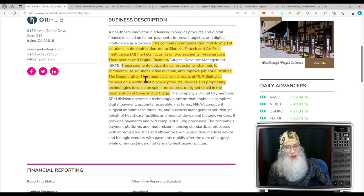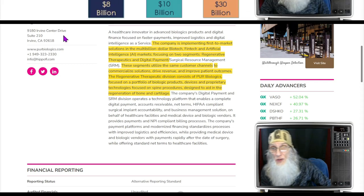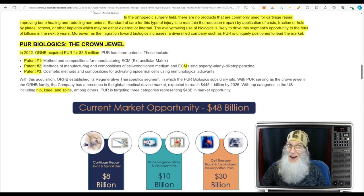The regenerative therapeutic division consists of Pure Biologics. That's the subsidiary that they got a hold of last year. This is focused on a portfolio of biologic products, devices, and proprietary technologies focused on spine procedures designed to aid in the regeneration of bone cartilage. And I've got more information over here. As you would expect, there is a lot of information we could go into, but I'm only going to highlight what I saw as important, so by all means, you follow behind me doing your own due diligence.